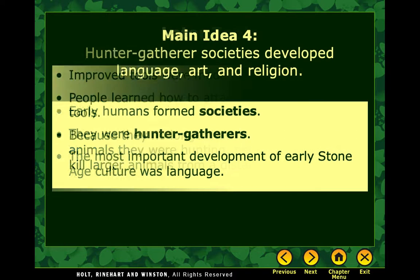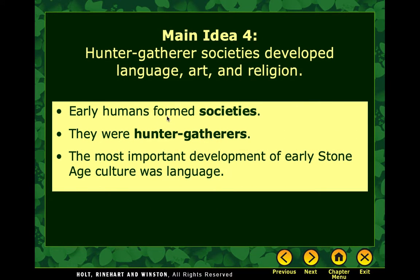Not really worried about that. Then they started getting together and living in societies called hunter-gatherer societies. That means that the men would go out and hunt while the women and kids stayed back and gathered food and made everything safe at the campsite.